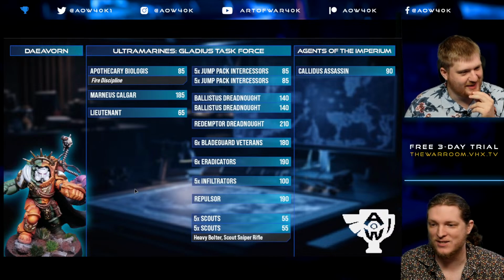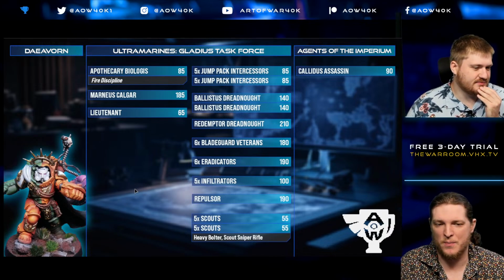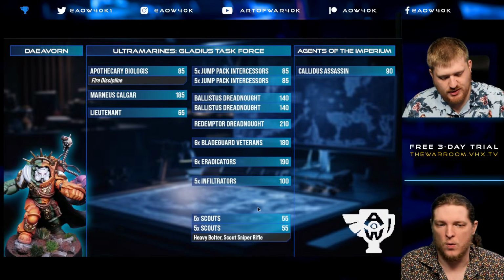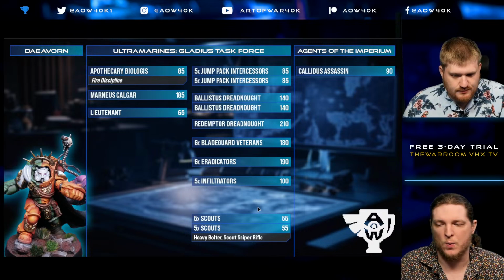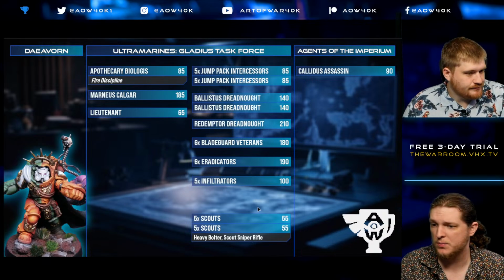I know, I hear you. It's just significantly cheaper. So I think that Repulsor no longer fits. I don't think it becomes anything else. The only thing I could think about replacing it with is getting something like a Repulsor Executioner in, so that you get a gun and a little bit of transport capacity.